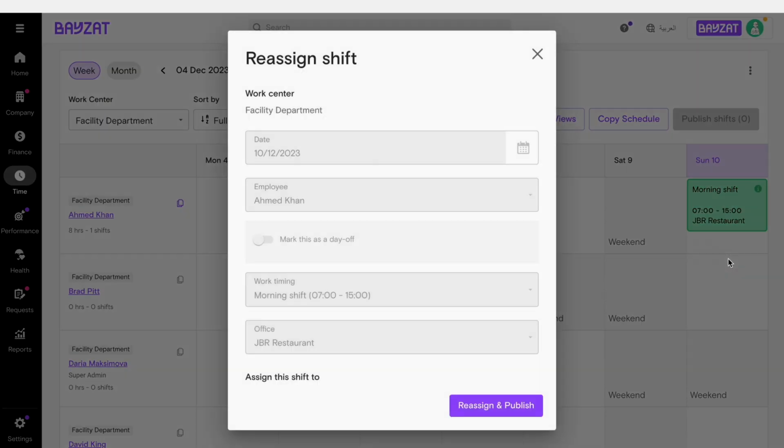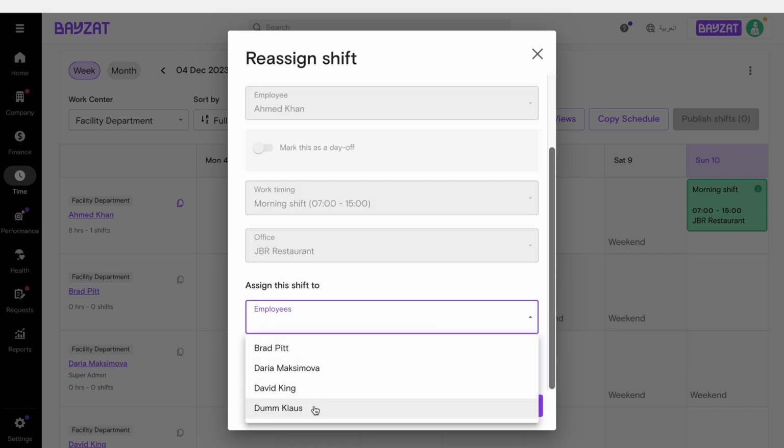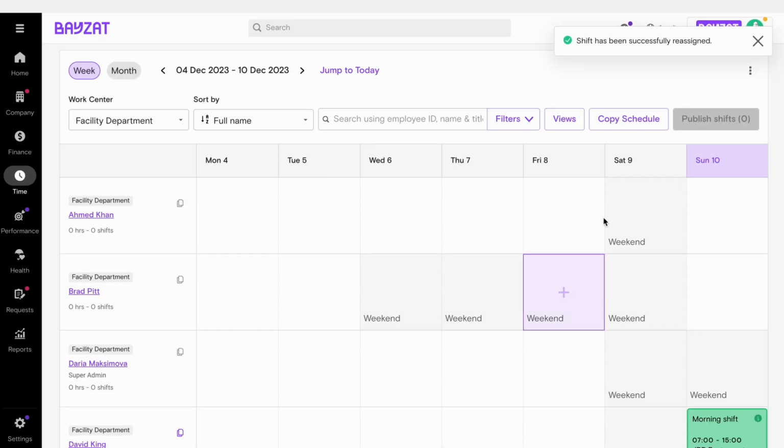A pop-up window will appear and show you the details of the shift you are about to reassign. In the bottom you should select another employee in the same work center. The shift will be reassigned to them. Add notes if you want, they will be visible to the employee. To save these changes, click on Reassign and Publish.